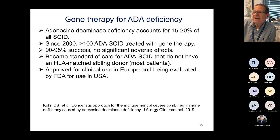Indeed, in ADA deficiency, this has become the standard of care. ADA is an important enzyme in the purine degradation and salvage pathway. It accounts for about 15 to 20% of all severe combined immune deficiencies. Inherited allelic defects in ADA are the first or second most common cause of severe combined immune deficiency.